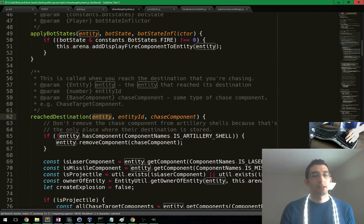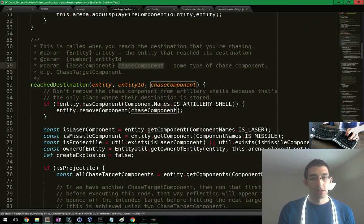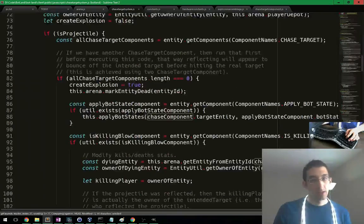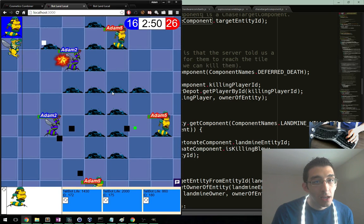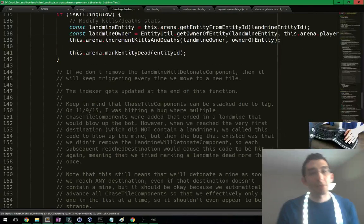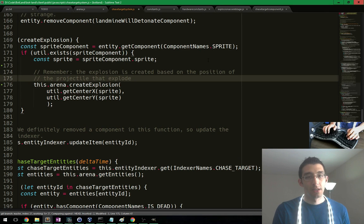Oh, wait, is this the issue? It's a chase component. Target entity. Oh, I see what's going on. So it's where the missile targets. Oh, so the missile is targeting the wrong thing. That's the issue here. So remember, the explosion is created based on the position of the projectile that exploded.